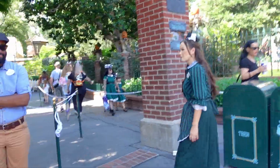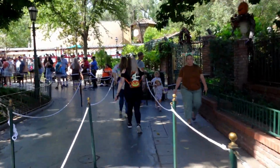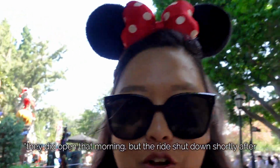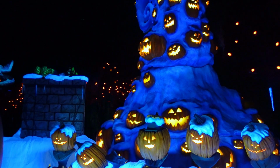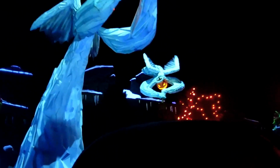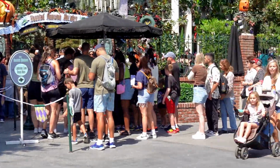Haunted Mansion just opened. They were closed this morning when I got here at opening, but it looks like they just opened, so I ran over here. I was going to walk this way to ask if they had an ETA on when they would open, but today is the very first day, so if I could get on this line within 30 minutes, that's amazing. Okay, now the line's at 60 minutes.